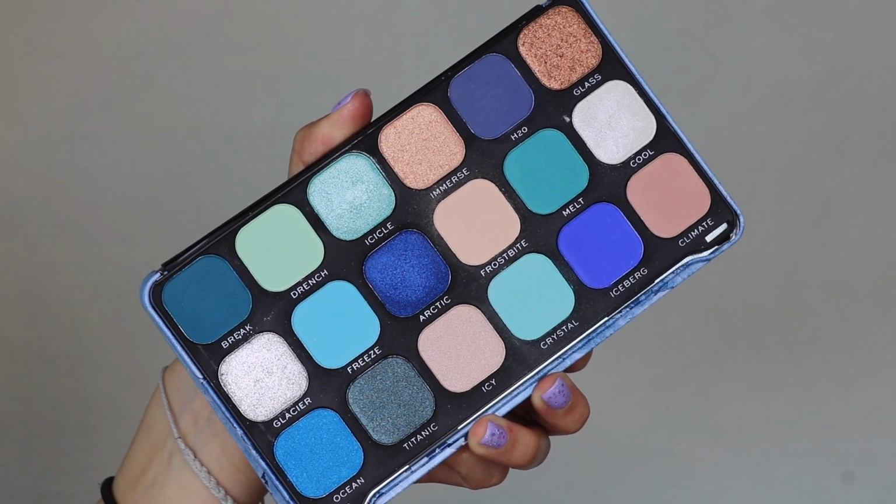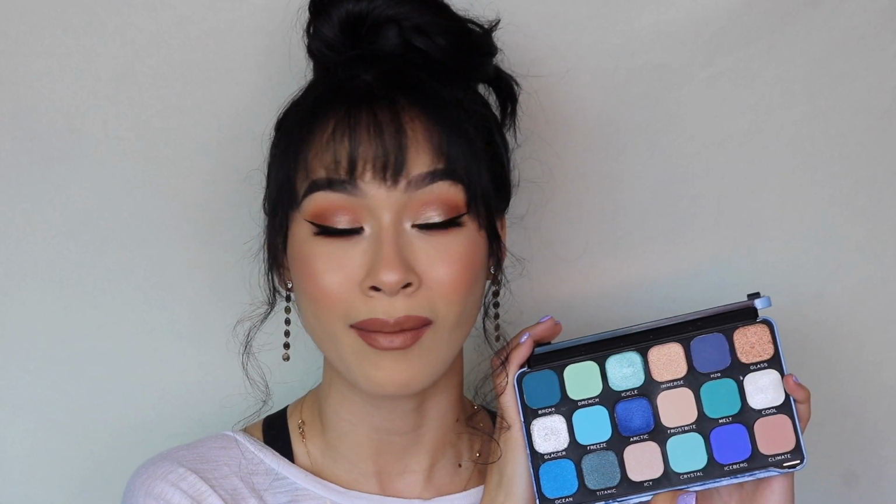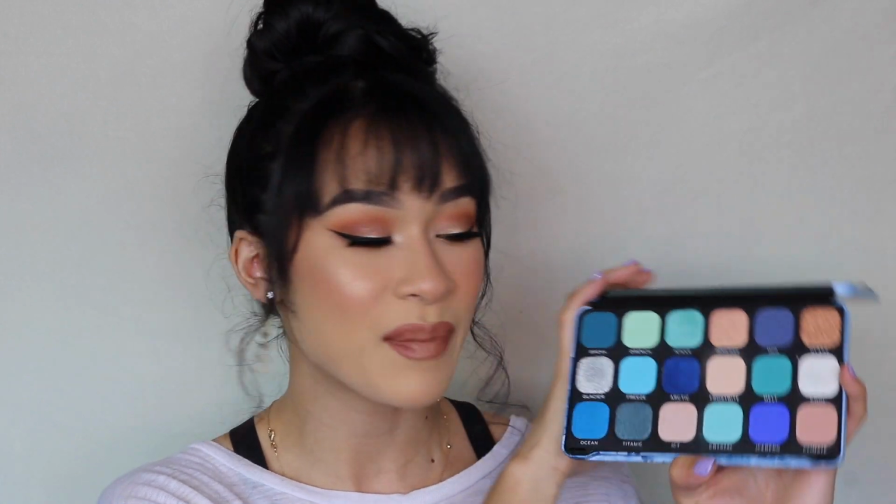I believe that this is trying to dupe the Jeffree Star Blue Blood palette, which I was kind of excited for because I was like, oh my god, I'm not gonna be spending $60 on a palette. I'm gonna be, you know, getting this bad boy.